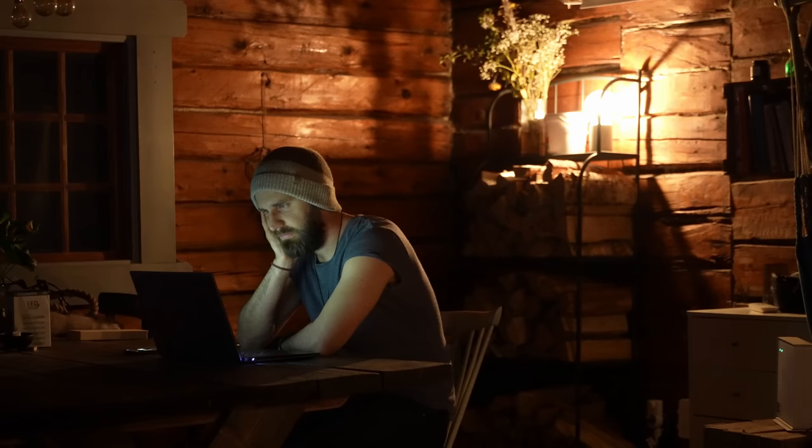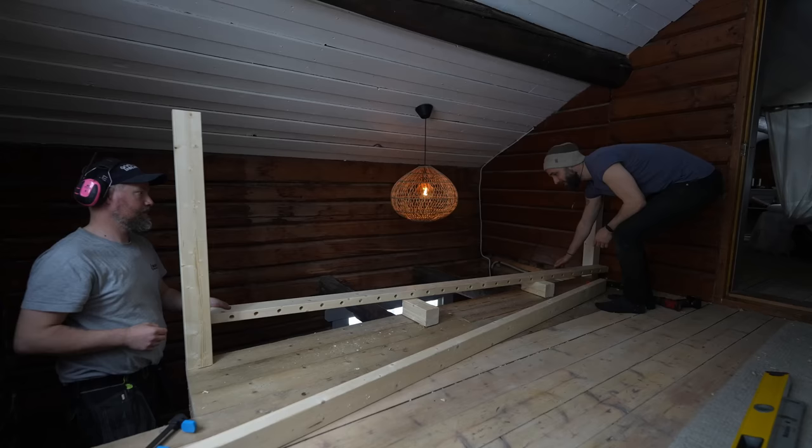I'm a big movie nerd, but for the last 4 years, I've been watching all of my movies on a small little laptop on the kitchen table. So today, this place is getting a massive upgrade. We're building our very own home movie theater, cabin style.